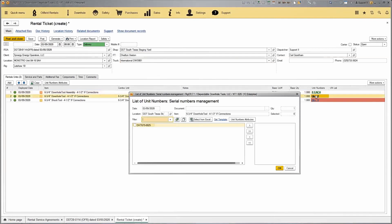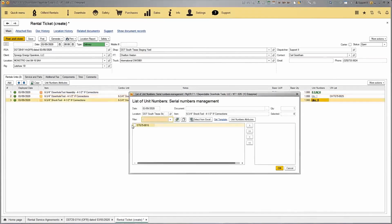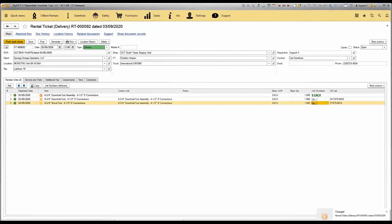Okay, and move on down to our rental units. We're going to select our unit number from the location, South Texas staging area. This is our downhole tool. Now we're going to select our shock tool. Okay. All right. At this point, we save and post. When we post, we get the green check mark. And we just delivered our equipment on site.